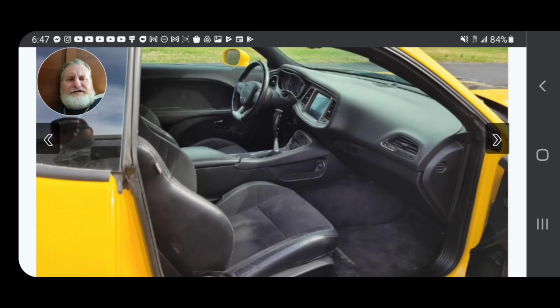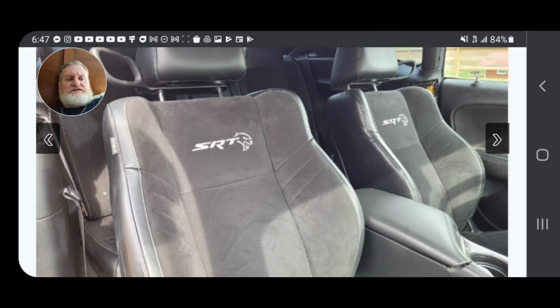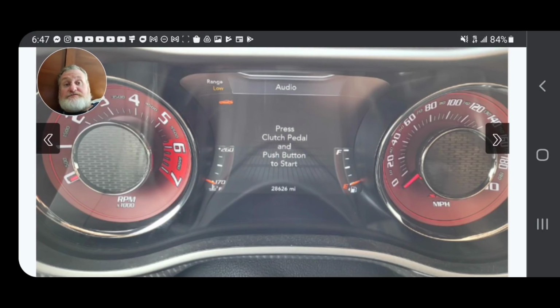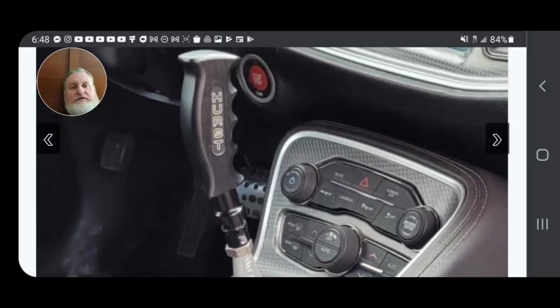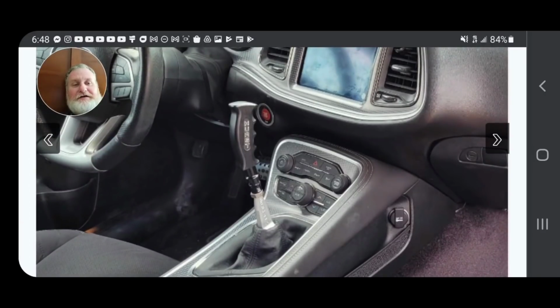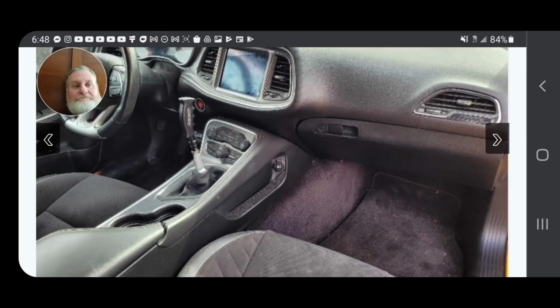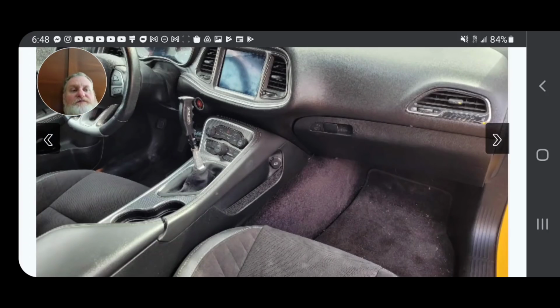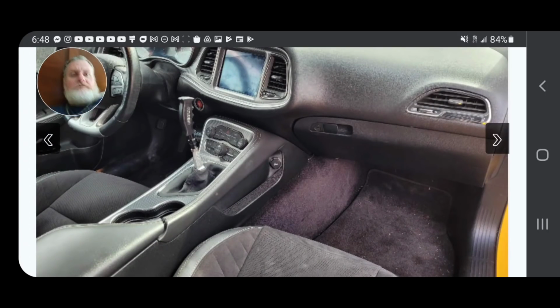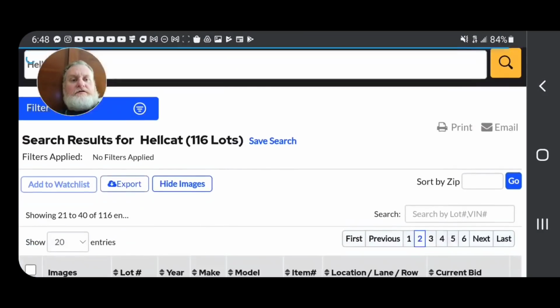Look at the interior. It's clean, man. This might be one of their 360 cars, you know, where they're just trying to sell it. 28,000 miles, guys. 28,000 miles. Think about this. Ooh, somebody was racing this one. They got a Hurst shifter on deck. There's the VIN number. All right, so that's all of the photos. Let's see if we can get out of here. Oh, crap. There we go.